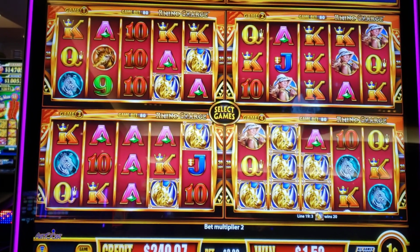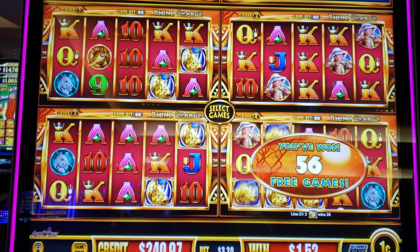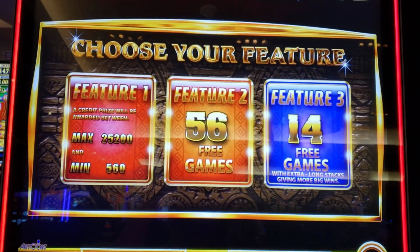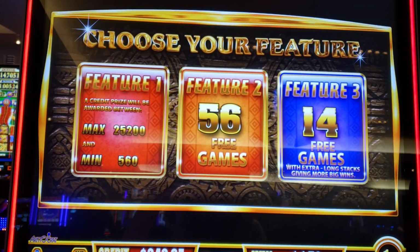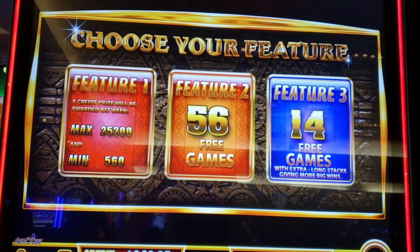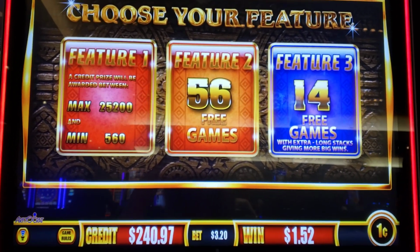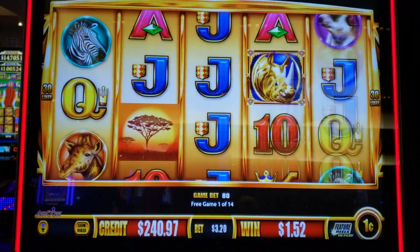All right. Ready, set, go. All right. Now, do we want feature one? We can do a max payout. It says $252 would be the max we could get. The feature number two has 56 free games. Feature number three has 14, with extra long stacks giving more big wins. Maybe we should go with the 14 since my battery's running out. What do you say? Ordinarily I would pick the other one, but who knows?